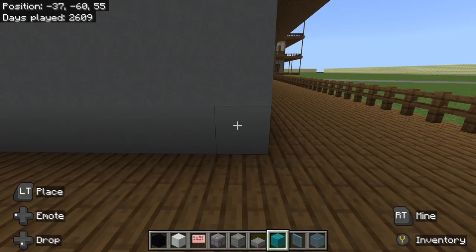Front door. Oh, that's not front door even. I just realized. Living room to back door.